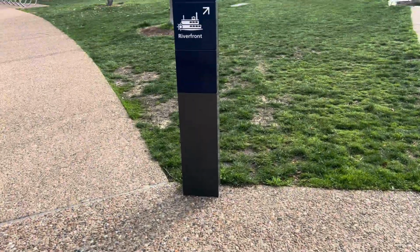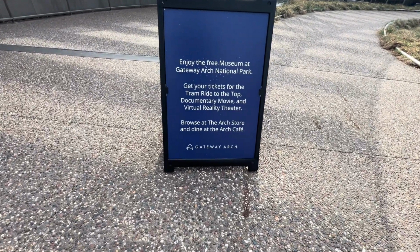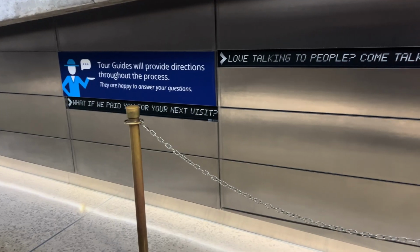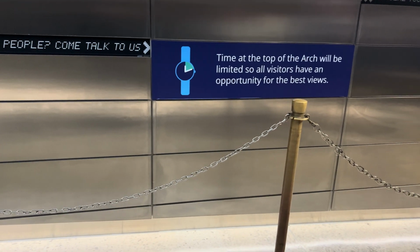The attraction is supported by a museum at its base, which is well worth checking out. But the big treat for visitors is the chance to travel up to the top of the arch, some 630 feet above ground. You can reserve a time to do so in advance, and it's a good idea to do so if you're on a tight schedule or simply want to go up at a particular time of the day.